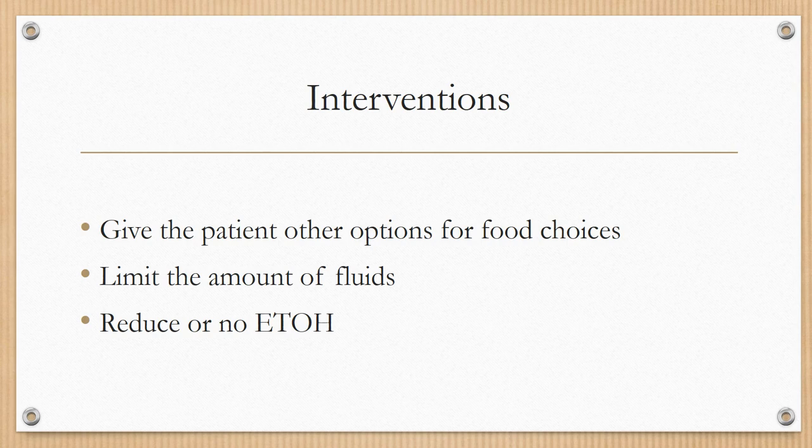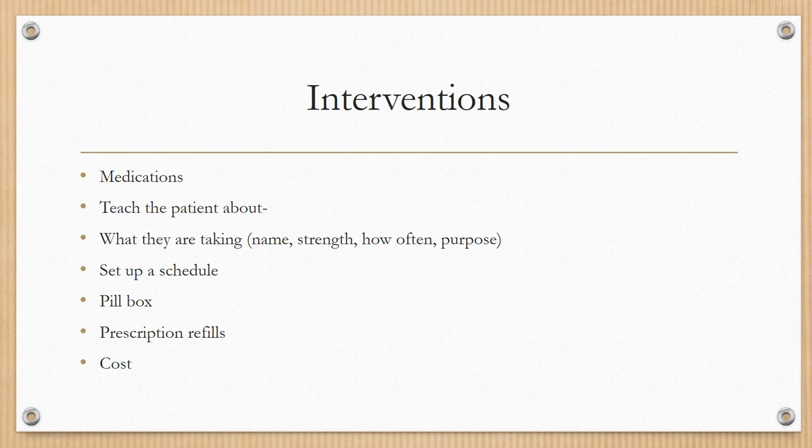Because if you told me that I can only drink 1,000 cc's a day, and I drank 1,000 cc's that morning, could you possibly go 24 hours later without any fluid? You can't. So make it realistic. Also reduce or no alcohol. And again, this is really more because the alcohol itself is dehydrating to the body. And yes, we do want the patients to be a little bit dehydrated because of the fluid, but in the same sense too, it's not actually working well with their heart.